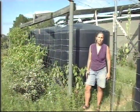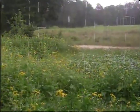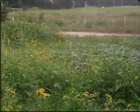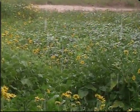Water is the most critical element in your backyard food production system. Not all water is the same. The different qualities of water depend on its source. Rainwater is the best water and is often called the gold standard for garden plants and trees. Nothing brings your garden to life like a good rain.